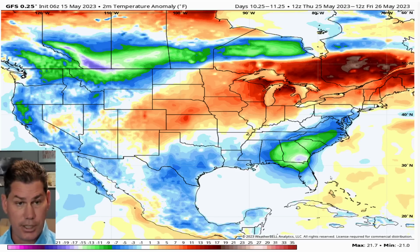But whenever you see these type setups, you always start to look for maybe some tropical mischief, especially with the cold front moving out in the open waters. And then you start to get lower pressure. So you get that. These are the pressure points as we head into your 24th, 25th time frame, implying with that ridge over the top that we could be getting some lower pressures underneath off the southeast coast. And that's where we could have, potentially early season, some tropical mischief develop.